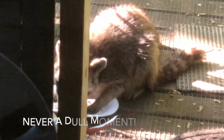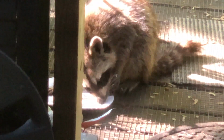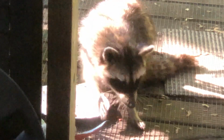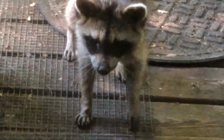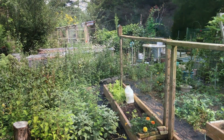My dogs were carrying on like crazy. So I started looking around and I saw this guy on my back step. And then a few minutes later, he comes around to the side front door. There wasn't much food on that plate, so he came a-looking. He was cute, but I don't like seeing him this time of day. It was about 6 o'clock at night. Haven't seen him since, so I hope he's okay.